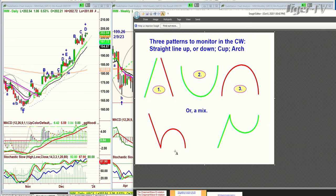But in this case, if it holds, it can make another arch and then another arch. Sometimes you can do it a few times. Eventually, it either breaks decisively above the arch highs or it breaks below. And when it goes below, it goes almost one-to-one to the downside when it's used up so much distribution sideways. So this is what we're looking at now.